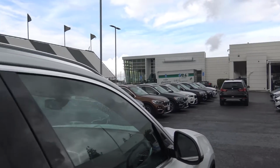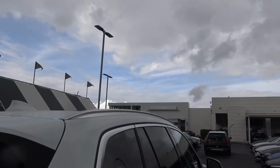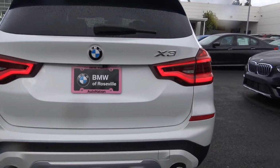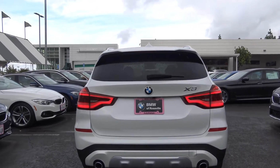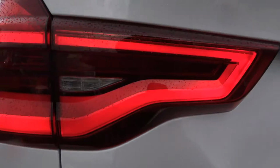On the top, you also have your side roof rails with a shark fin antenna. And coming to the rear of the X3, you'll find LED tail lamps with LED turn signal indicators, rear parking sensors, and dual exhaust tips, as well as a rear window wiper with a rear window defroster and an LED third brake light, as well as rear reflectors.